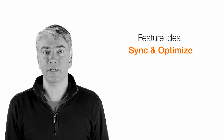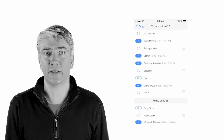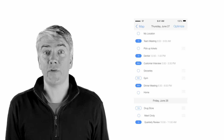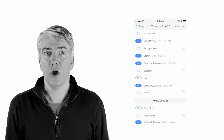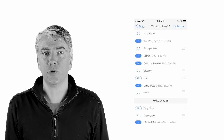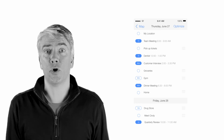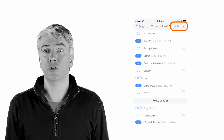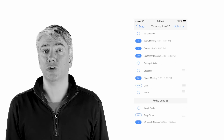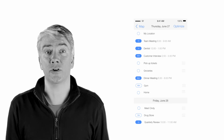Our second idea is called Sync and Optimize. This feature will sync with a user's calendar like this one. The feature will include an optimization algorithm that will factor in which stops can be moved, what the likely local traffic conditions will be at the time, and any atypical travel conditions, like traffic or weather, that may occur as the departure time approaches. A user simply clicks the optimization button, and the Sync and Optimize feature automatically optimizes the sequence of their planned stops in their day.